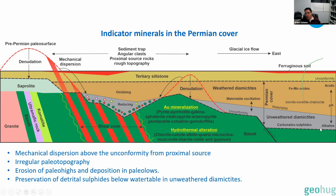We also know from the mineralization that we have some hydrothermal alteration coming with the mineralization. We noticed that also in those indicator minerals: we found chlorite, calcite, albite, quartz, microcline, muscovite, titanite, rutile, gypsum in the mineralization and also in the surrounding material. If we take a composite indicator mineral grain, we still see the same mineral assemblage.